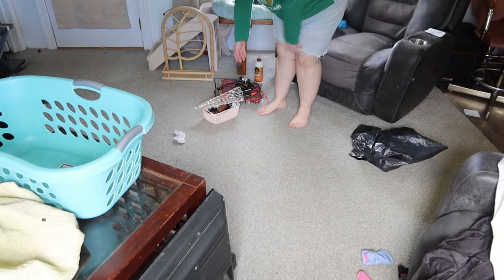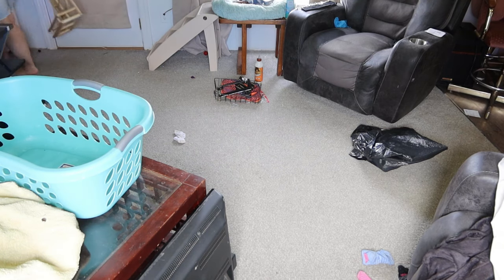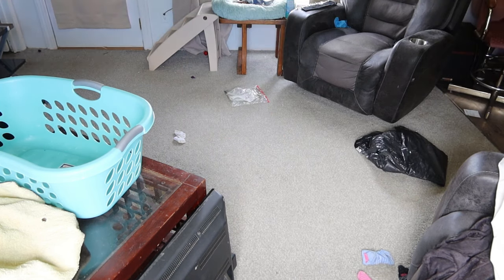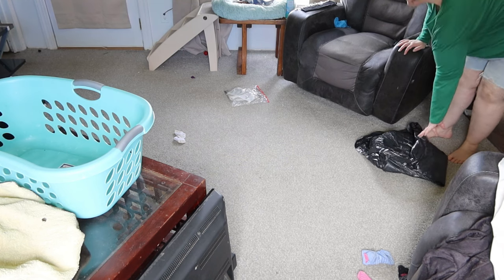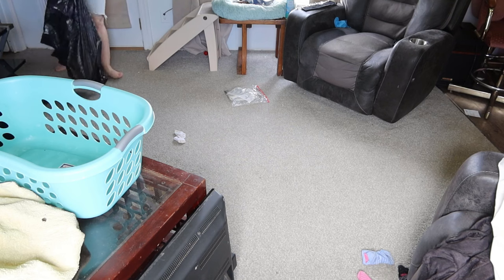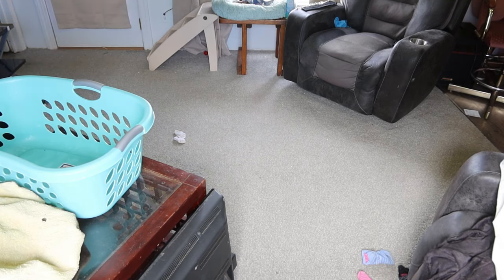I'm also going to wipe down that table that I just put the laundry basket on. And I am going to be painting it in another video, but for today, since we had a lot of stuff going on, I just ended up cleaning it really well, and then we situated it in the middle of the living room. I'm happy with how this layout turned out, so I can't wait for y'all to see that.